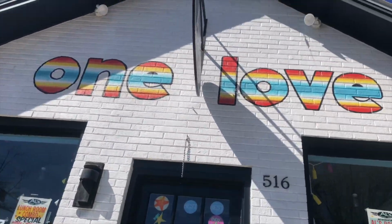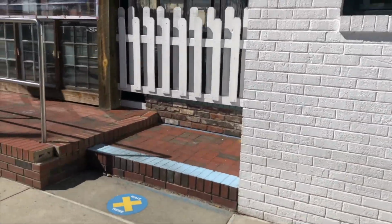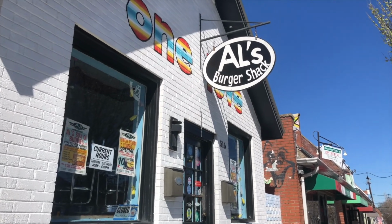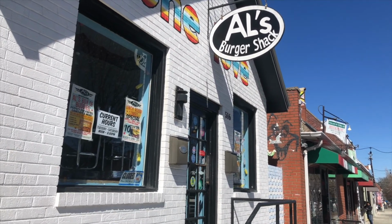And this is also a classic. This is Al's Burger Shack, in Chapel Hill and a lot of places. So good.